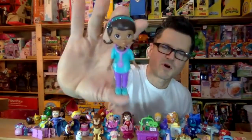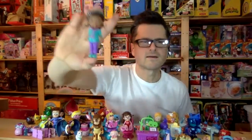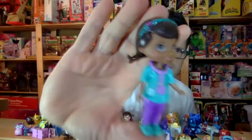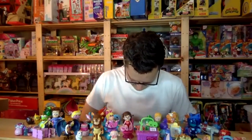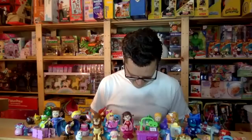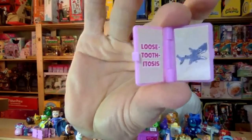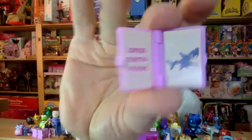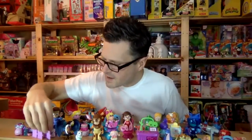Oh, and finally, she has a different colored bandana. She always has a purple sparkly bandana, and this one she has a hair thing. I don't know what those things are called. Hair band. And then loose toothatosis, and you can see a picture of the shark. Those drawings are so cute. And again, mechanical hinged book. Love that. How many books do I have?